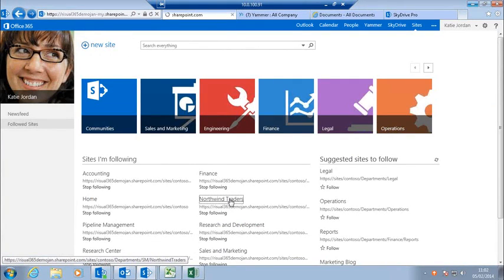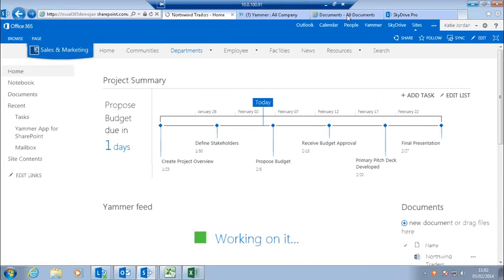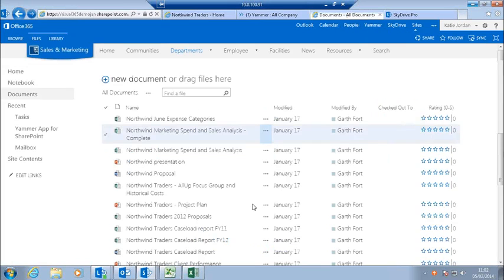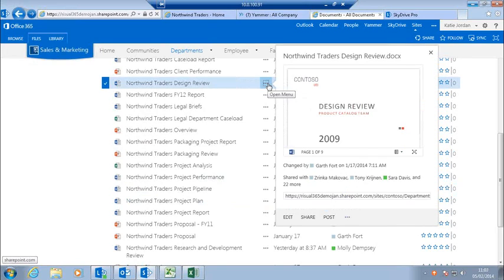So going back into the Northwind Traders, sorry, it's already here. What I can do is take one of these documents and, using the share feature on here, in SharePoint Online I can have a very quick look. I know that's not the same document here, but I can have a quick look at the document that's coming through. I can also decide to share this particular document.